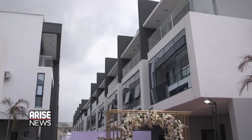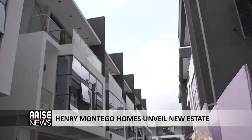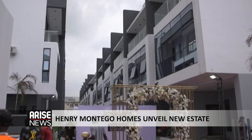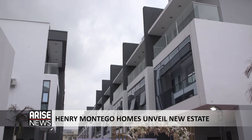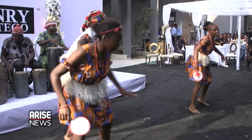Established in 2014, Henry Montego Homes operates in the residential real estate market across choice places in Lagos State, especially in the boroughs of Lekki and other upscale areas of Lagos Island. Oba Adeoye, Arise News, Lagos.